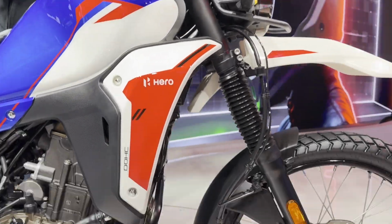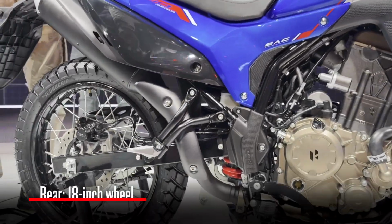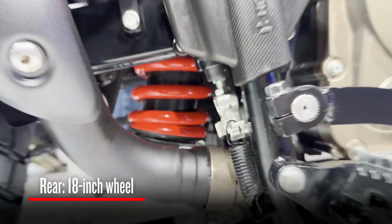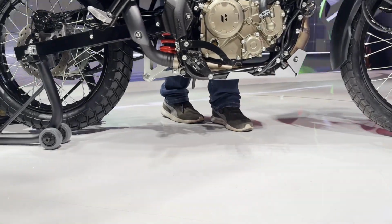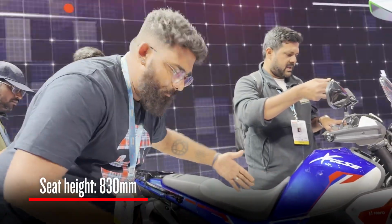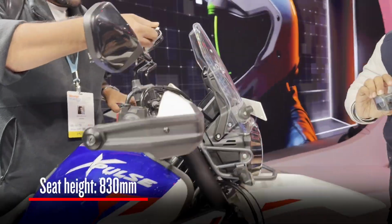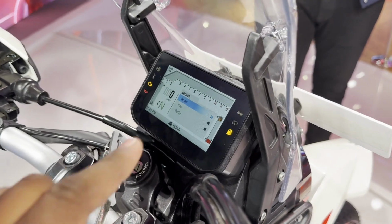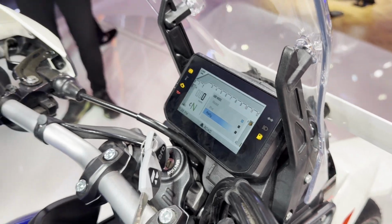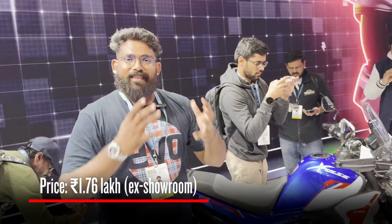You have a 21-inch front wheel with 210 mm of wheel travel courtesy of the suspension. You have an 18-inch rear wheel with a monoshock that enables around 205 mm of wheel travel. And then if you look at the ground clearance, you have around 220 mm of that. Now the seat height has gone up to 830 mm, but you do have this nice scoop, and because the bike is narrow, you should be able to get your feet down very comfortably. Now if you come to the screen, you can see this is the Pro variant because it gets the color TFT screen and the ABS modes are adjustable as well. Now prices for this start at rupees 1.76 lakh ex showroom.